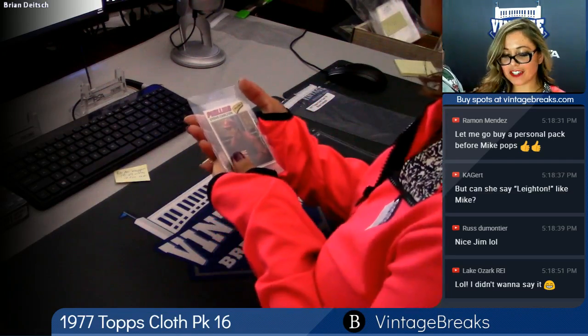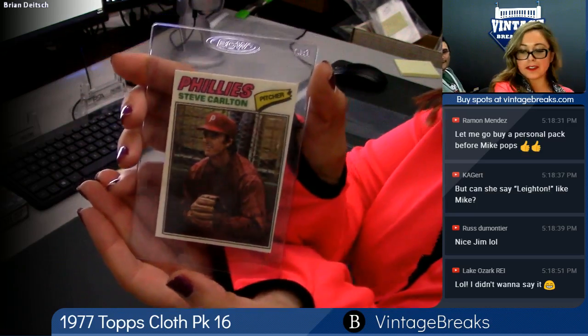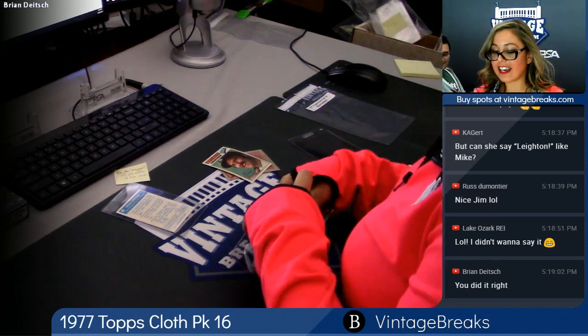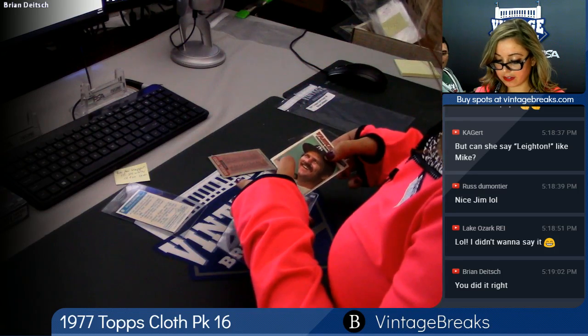Okay, now, the first card is Steve Carlton, Phillies. Nice, Hall of Famer. Woo! Oh, I know. I got my dad, Thurman Munson. Yeah, oh, I hope he's here. I hope he's so excited. That is a nice card.